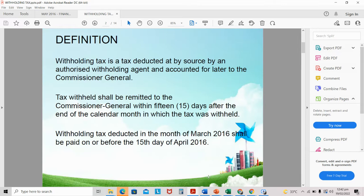So what's the definition of withholding tax? Withholding tax is a tax deducted at source by an authorized withholding agent and accounted for later to the Commissioner General. So before you get your income, it has already been taken out, and then whoever took that money has to go and pay to GRA. Like in your company, if your company deducts your PAYE, the company has to go and pay to GRA. And what time do you pay withholding tax?